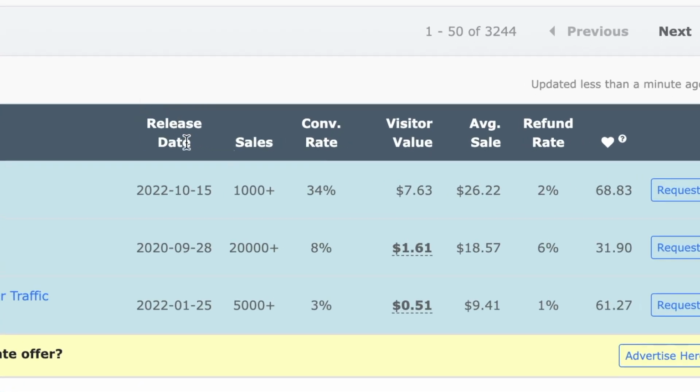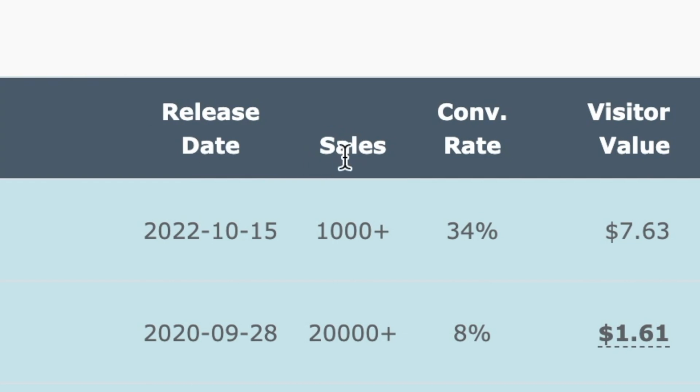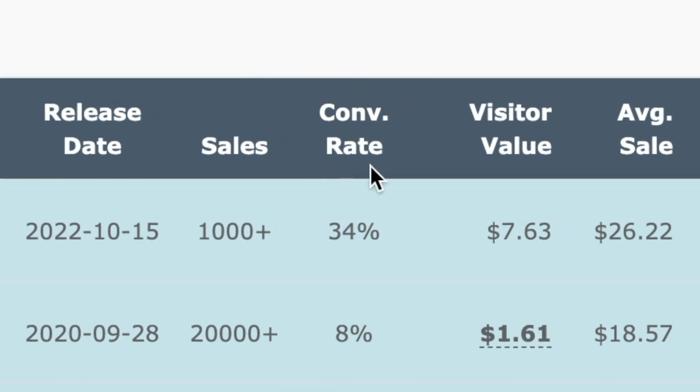So the information that they provide for each product is rather important as well, which I'll go over right now. They show the release date for each product, and you want to select a product that isn't too old, as it is more likely that it won't be as in demand. Next is the sales. You don't want to promote a product that hasn't gotten that many sales. This is a clear sign that it's not selling well for whatever reason, which means that you don't want to put any time or energy into selling it either. And then conv rate right here stands for conversion rate. This essentially means that the percentage of people who visited the sales page for the product and purchased is what the conversion rate is. So you want to make sure that you promote something that has a conversion rate that's higher than 10%.